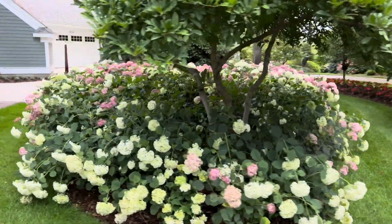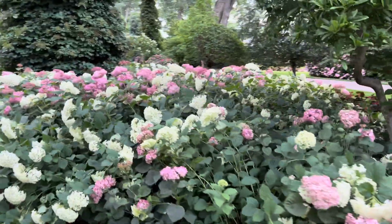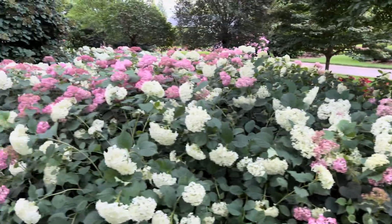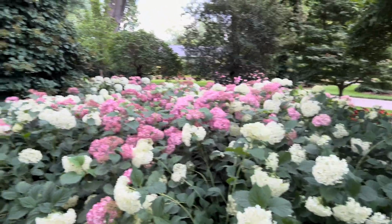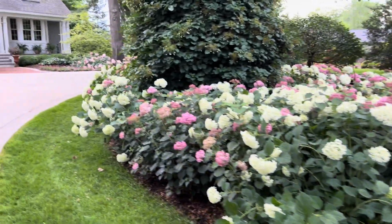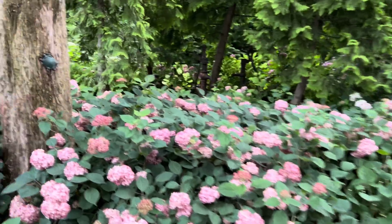I mean, if you don't have hydrangea envy already, my goodness, this is arborescens. This is our native hydrangea. And the beauty of, look at this planting, you guys. And the really nice thing about the arborescens, they are always covered in pollinators, which is what I love in my garden. I mean, I enjoy all the hydrangeas, but the pollinator benefit is such a bonus.